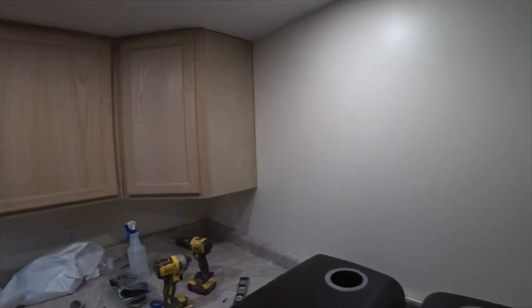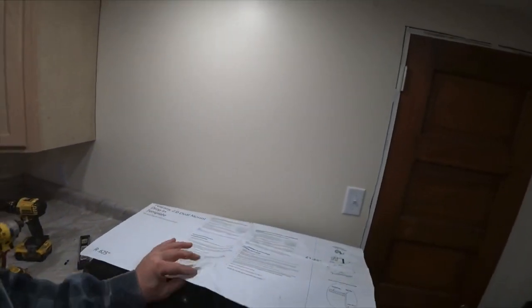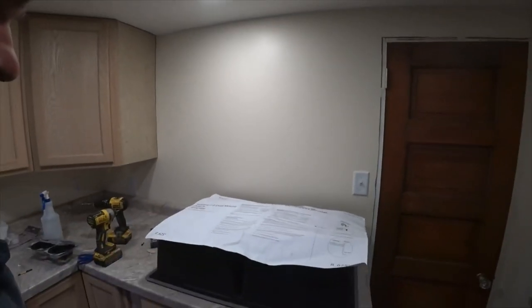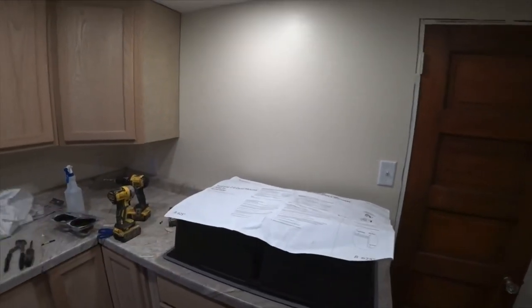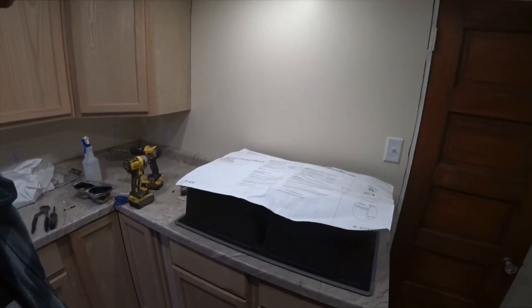But pretty much this here is pretty simple, guys. It comes with this template here. You put it down where you want to cut it. Mark it on there. Drill a couple holes, use the jigsaw, cut it out, drop the sink in. Really nothing to it. So, I'm just going to get going on this.